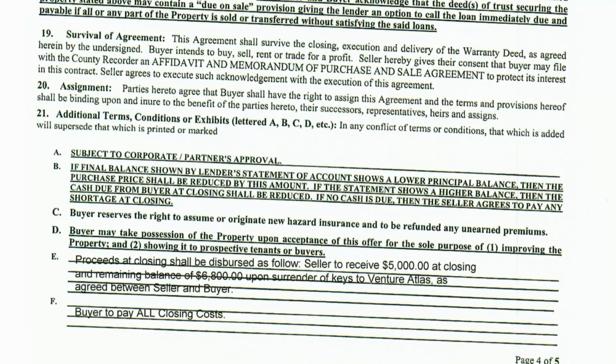So the seller needed to stay in the house after closing because they did not have any money. Now, simply what that means is at closing, they were going to receive $5,000, and the rest of their balance was upon surrendering the keys to Venture Atlas at the date agreed upon. So I think we gave them an extra, I think it's 2 weeks or something like that in the house with the $5,000 so they can move, because that's how much they really needed to move, pack up stuff, get a U-Haul. And then as they deliver the keys to us, the attorney released the other $1,600.